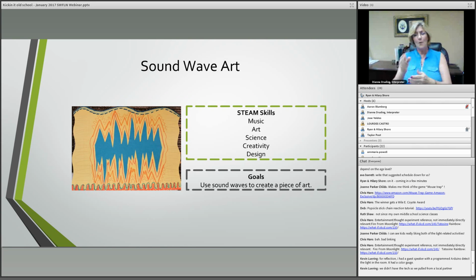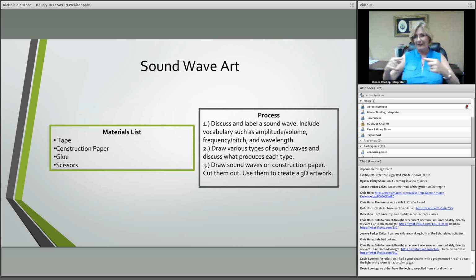This is one we've talked about before. If you've been with us before, I might have mentioned it to you. But sound wave art. This is something that if you just teach kids about sound waves and label the different components of a sound wave, amplitude, wavelength, things like that, they can use that to create a piece of art. And there we go. So your materials list is very, very simple: construction paper, glue, scissors, crayons and markers too, sorry. Label a sound wave and then draw various types of sound waves and turn that into a piece of art.